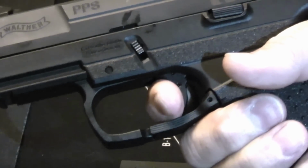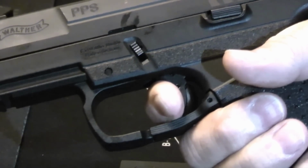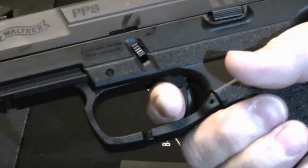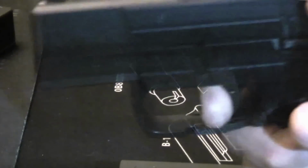Now I will note that this gun's only got about 100 rounds through it, so the trigger hasn't had a chance to smooth out and break in. I know that on the other one that we've got, the trigger is smoothed out a little bit, so as I'm letting this out, it doesn't appear to be as smooth. Just a couple hundred rounds at the range and that'll go away. And I'll show you the reset.